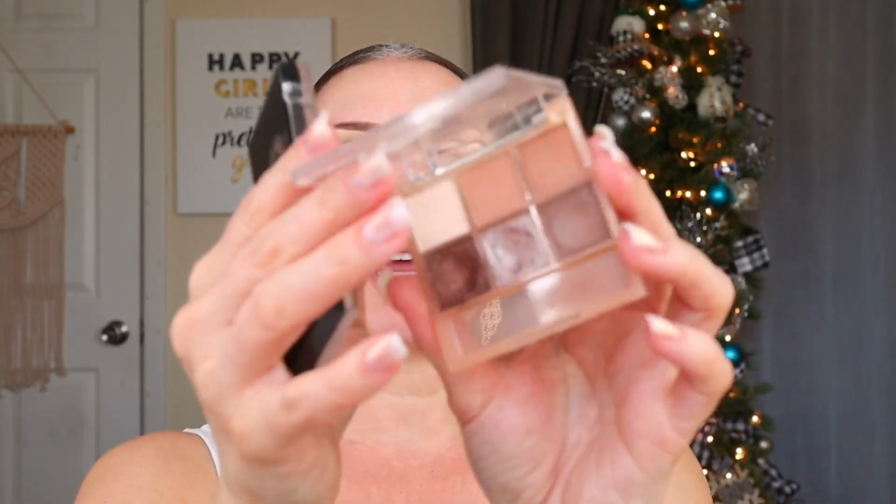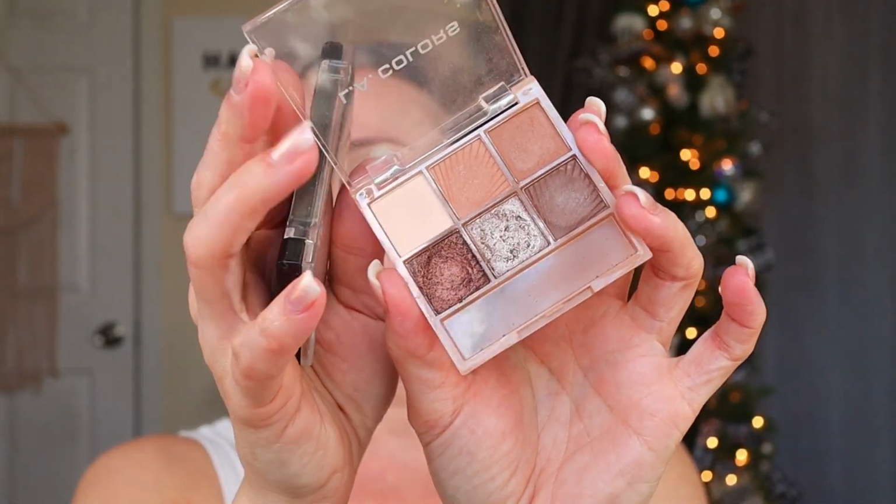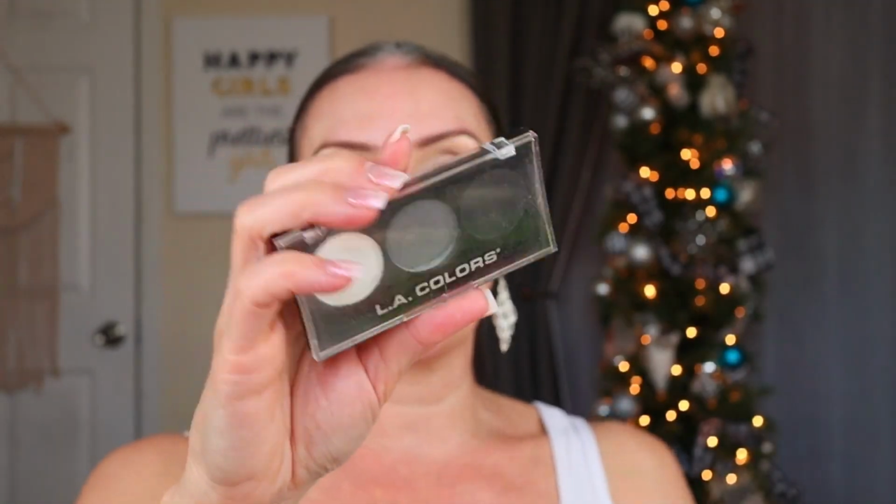And I'm going to be using two readily available products from the Dollar Tree. One is the LA Colors 6-pan palette in Haute, and the other is their trio in Lily.